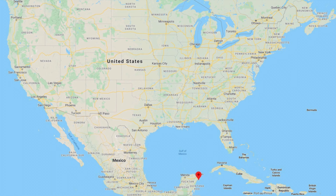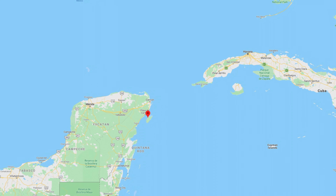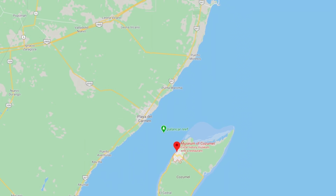The island of Cozumel actually sits off the coast of the Yucatan Peninsula, and believe it or not, it's 346 miles as the crow flies from Havana, Cuba. You don't realize just how far out to the east that peninsula extends.